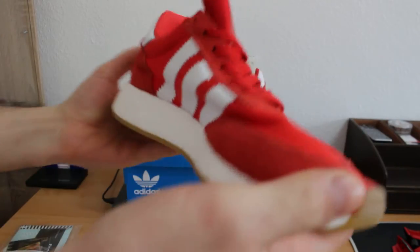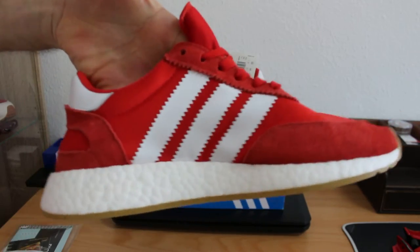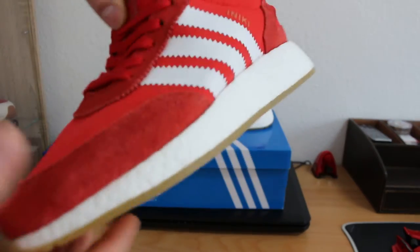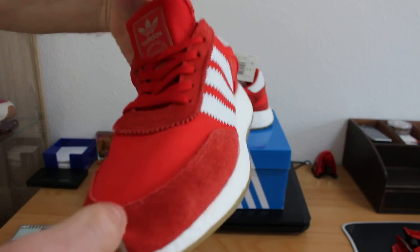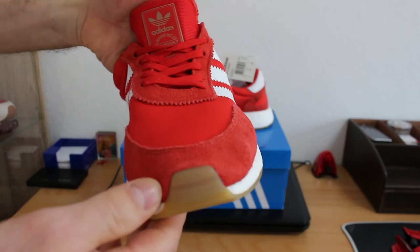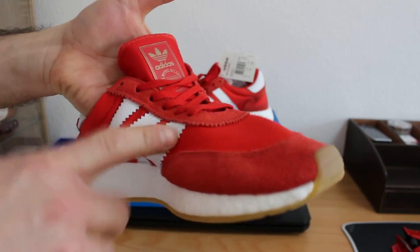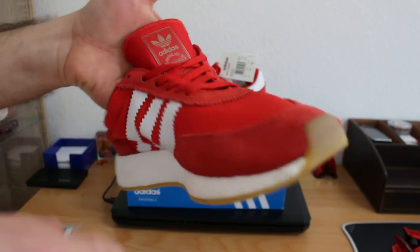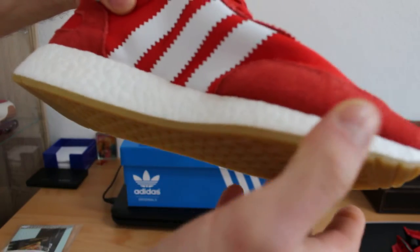So this is the new Adidas INIKI runner in red. Such a beautiful shoes. Adidas had done it again. They were inspired by an old runner from the 70s and given a facelift. This shoes was released on 1st of March 2017 with a new boost sole.